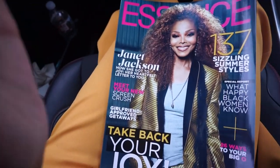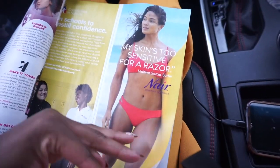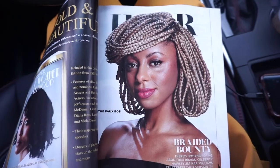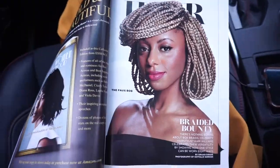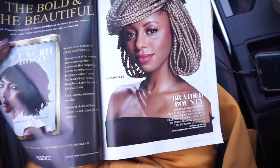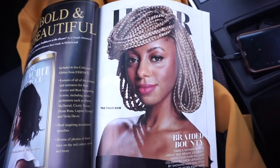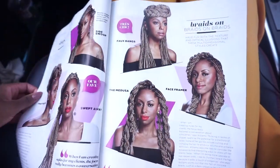Remember when I got this magazine? Let's flip through these pages and see who's in it. Guys, look who's in Essence Magazine. How freaking dope is that? Like, Jessica! If you get your 2018, I'm in the hair segment of Essence Magazine. This is the July issue. Get you a copy. Janet Jackson's on the cover, and Jessica Pettway in the magazine. I can't. That is me. Can't explain to you guys how cool this is.